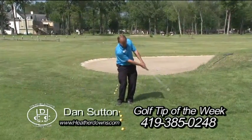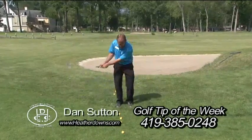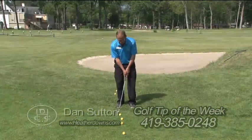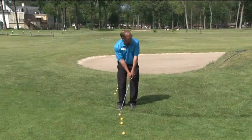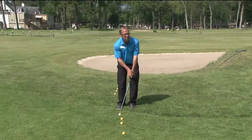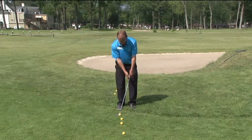You can see as I'm making this swing, very little hinging and unhinging of the wrist. Just swinging with my shoulders. On a chip shot, get proper ball position. The ball's going to be off the inside of my left heel. Take a look how I just make a nice straight line: left shoulder, left arm down to the club.